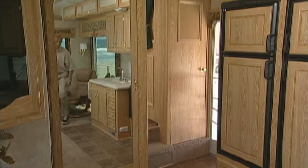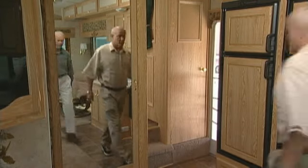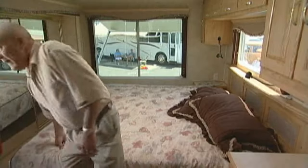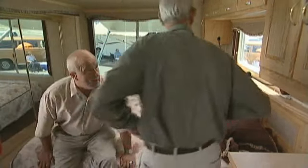Alrighty then. Come on, Frank. Wait till you see this bedroom. But you still have the schematic you're going to show me, don't you? I know you haven't spent any time in a fifth-wheel bedroom, but take it from an expert.